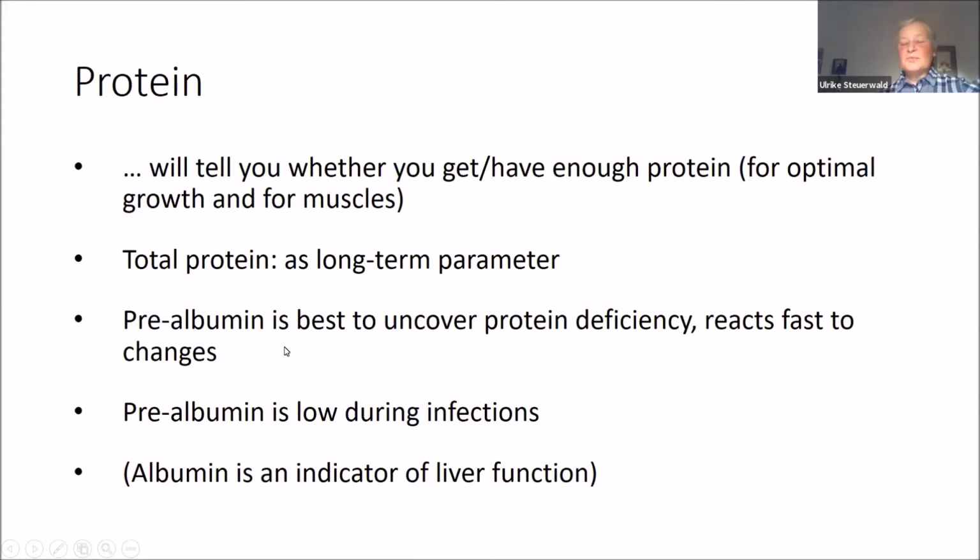The pre-albumin that we are very fond of to use is changing fast, but it will tell me if you, for example, had again and again low blood sugar, and thus you had to use your protein for stabilizing the blood sugar. But you have to remember pre-albumin will be low during or a few days after an infection. Albumin, that's what lots of my colleagues use, won't tell you very much about whether you have enough protein or not. Albumin is more telling you about the liver function. So I would prefer total protein and pre-albumin.